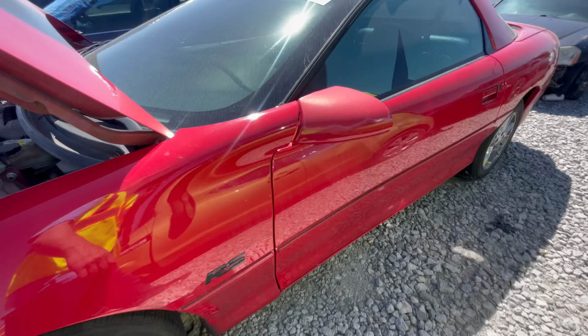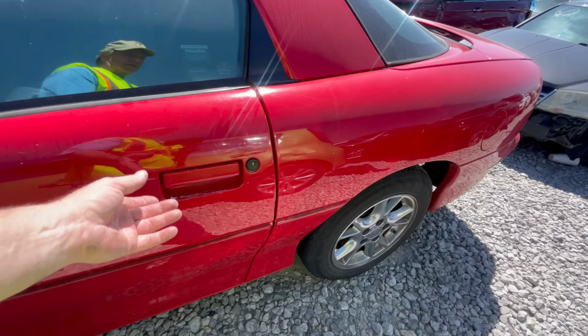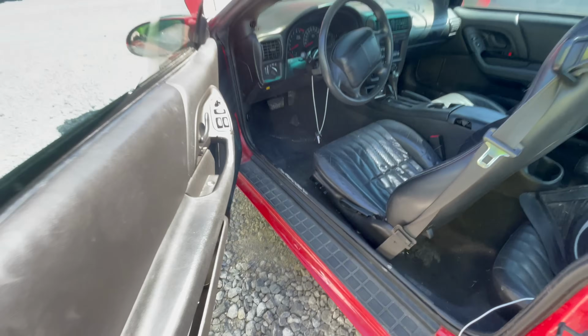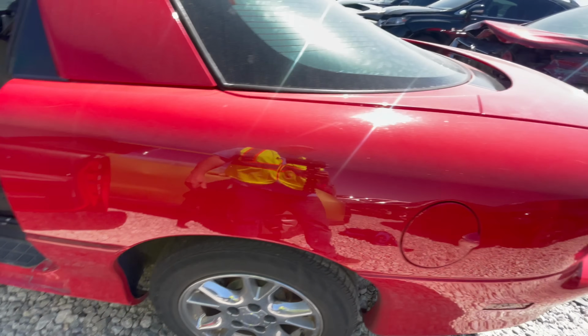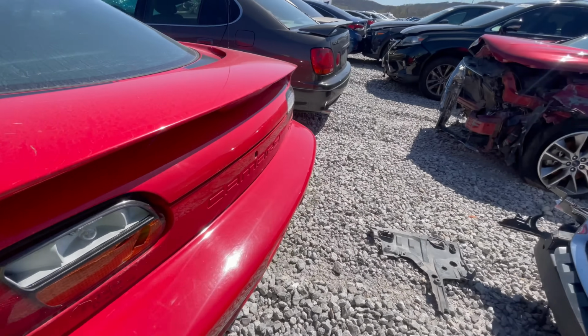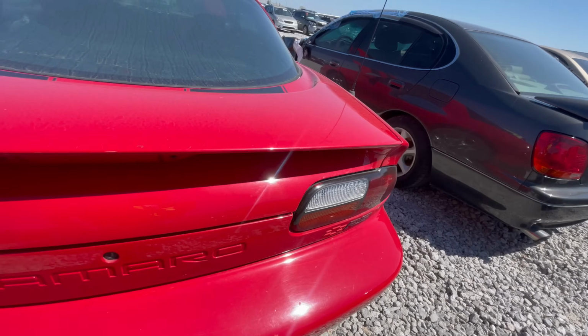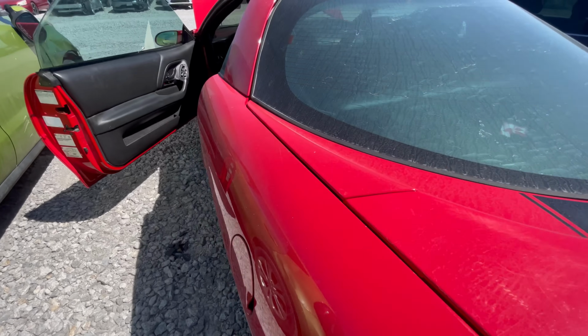I'm just not a Camaro guy. I'm sorry, folks. I'm just really not a Camaro guy. The interior is in good condition. I'm sure it would start. I can't start it. There's no power to the battery. I'm unable to start. So yeah, we're just gonna pass on this one.